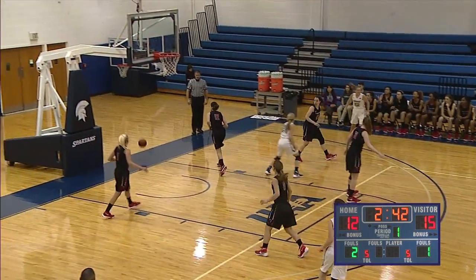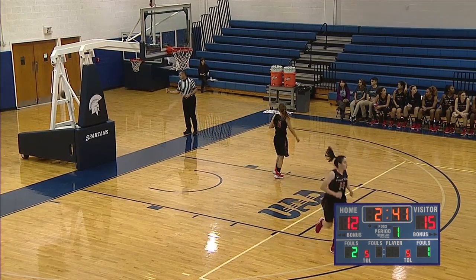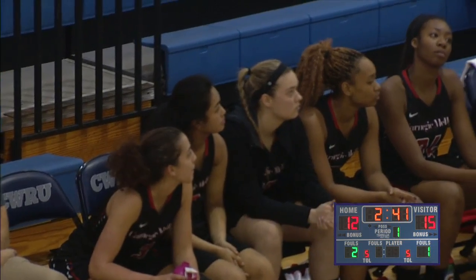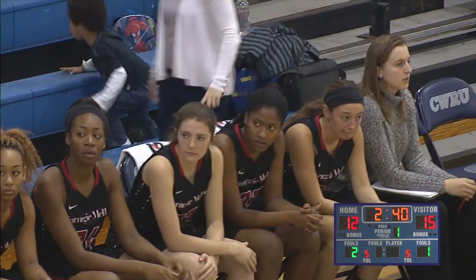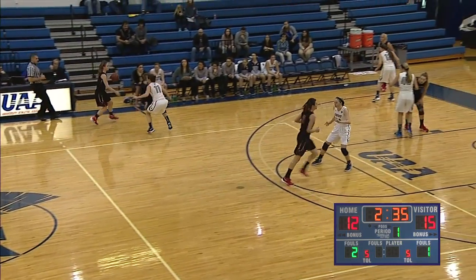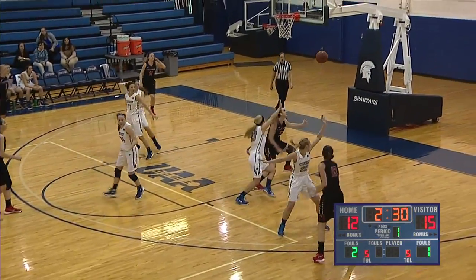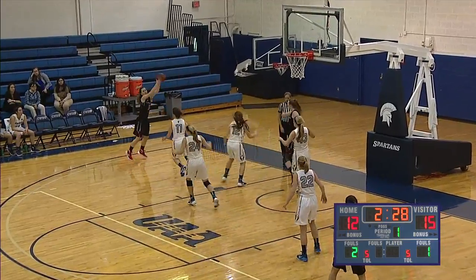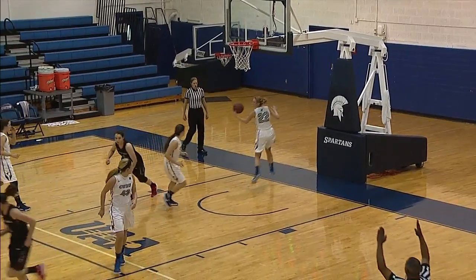Now Murphy. They're going to go inside, and they threw it over Hellman's head. And Laura Mummy, normally a very good passer for a post player, but just not that time. Just a little bit out of the reach of Hellman there. Mayberger with a dribble. Draws the defense, kicks it back out. Hudapol, they go inside to Murphy. Murphy kicks it out. That's Poss with a three. It's a long one, and it's good. Lindsay Poss has picked up for whatever Lisa Murphy has not been able to give them inside.